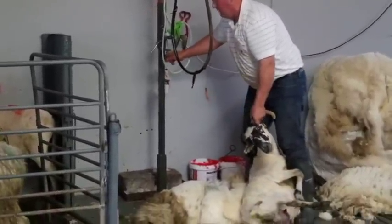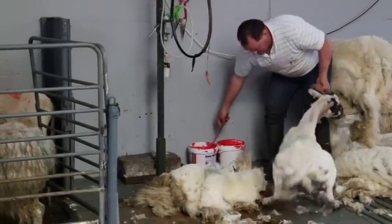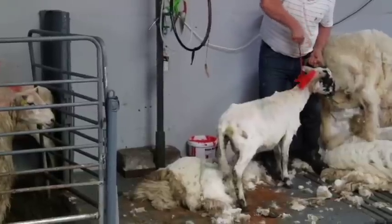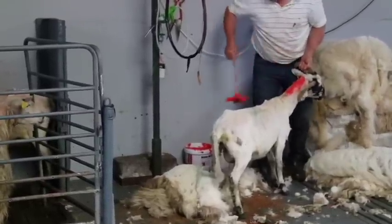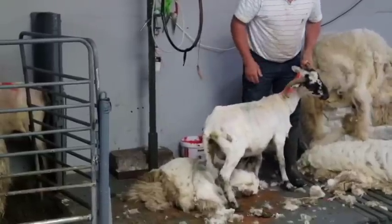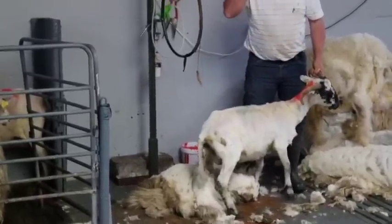And then last but not least, he will apply the identification of the part of the farm that he's taking her to. But this particular sheep is red on her pole. So when you're driving along on your touring coach, you see the different coloured sheep. Every farm has a different colour, different identification.